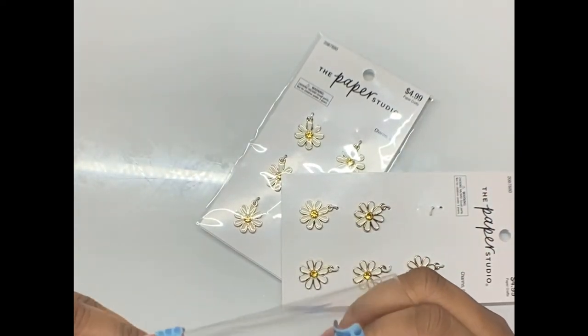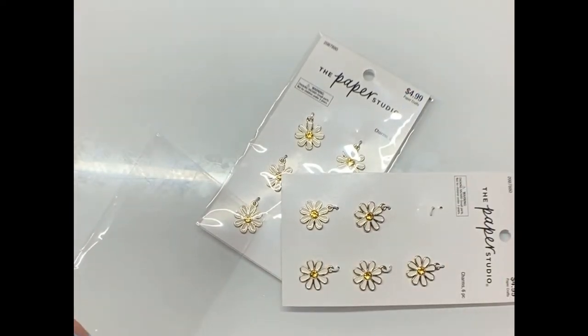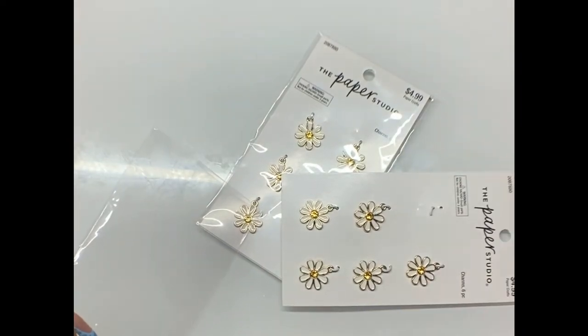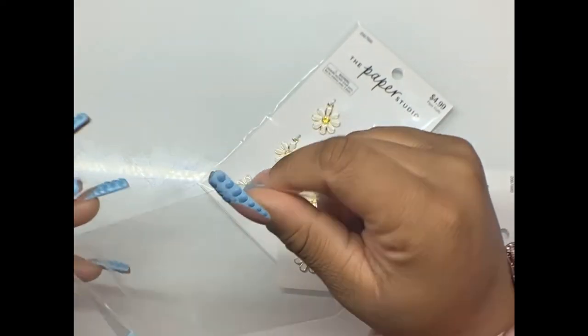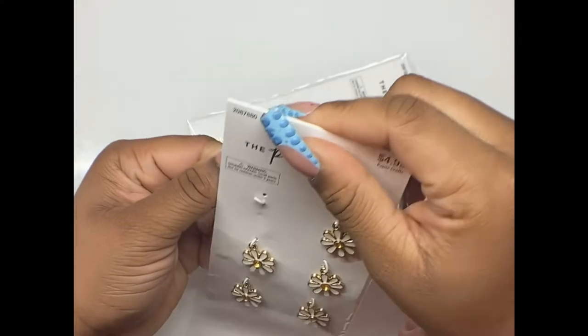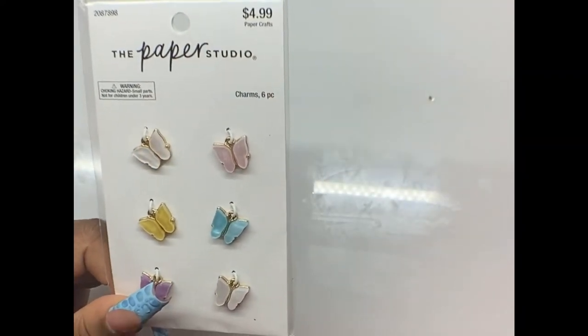So basically, with these, I just clipped the back of the button part where you're supposed to sew it, with my little nippers I use for crystals. And sometimes these buttons have two pieces, like these sunflowers. They are so cute. I cannot wait to use these. So with these sunflowers, it's two pieces, so when I clipped it, the brown part came off.